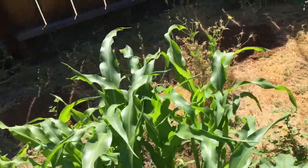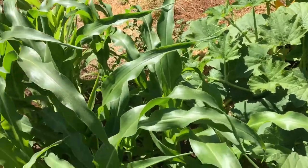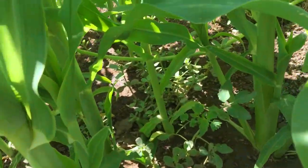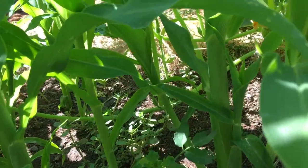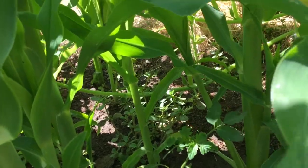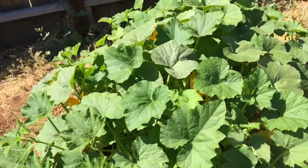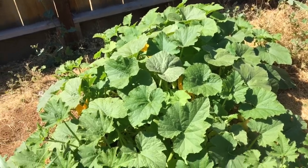So for the first time in all the time that I have been doing this corn, pumpkin, bean mix, I finally got, you see that? I finally got my pumpkin vine to go through the patch of corn. You can see the female flower right there. I don't know why. There's more female flowers this year than male flowers.